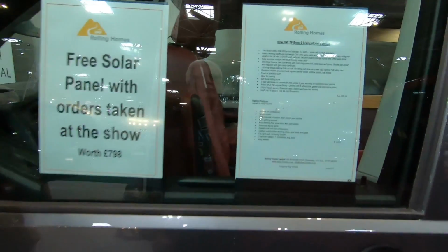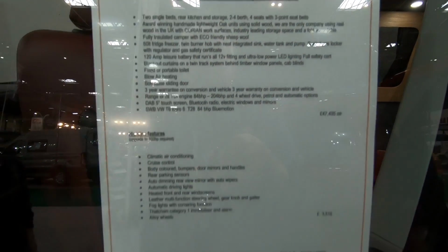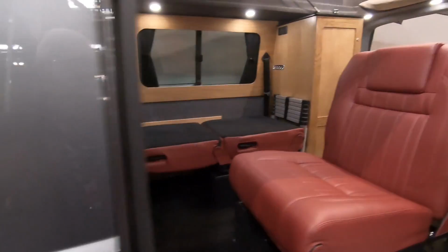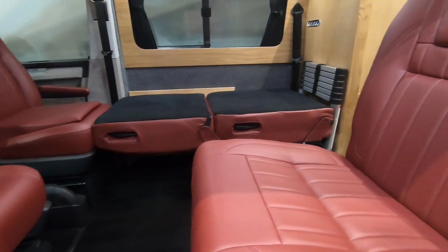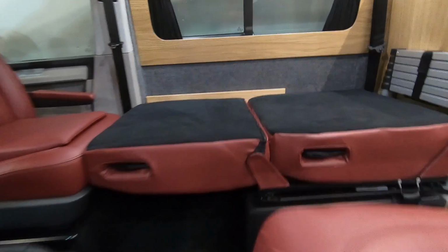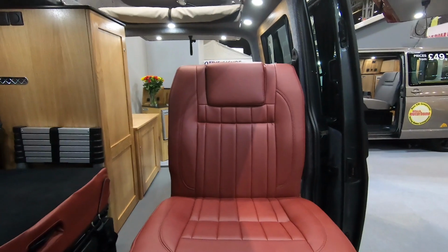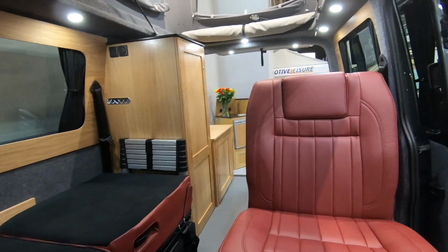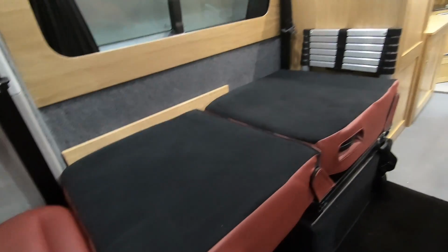Right. So this is the Euro 6 Livingstone camper. It's £47,000. Not bad. It's a slightly different layout, isn't it? So you've got twin seats here. Oh, nice leather seats. Oh dear, that is comfy. So that shows the bed, doesn't it? That makes it into a single bed. People have got an infill cushion there, and it looks okay.